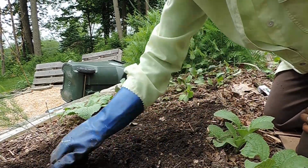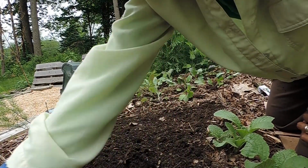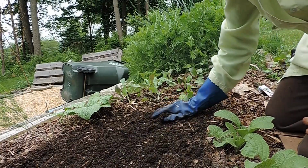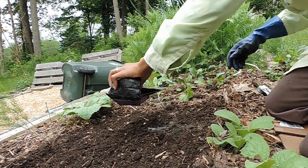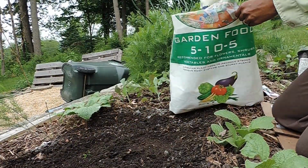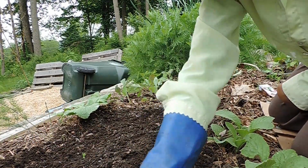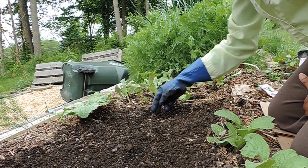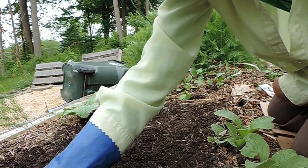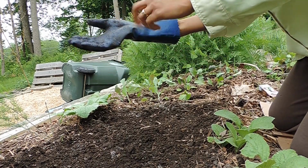But other than that, since this is seed, I really want to loosen up the soil, fluff it up, and get it kind of level. I'm also going to add the mycorrhizal now. And I have a little bit of granule fertilizer left. I'm going to sprinkle some in here. I'd like to get 12 at least. I'd like to get more, but we'll see.